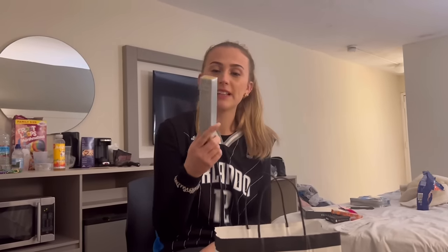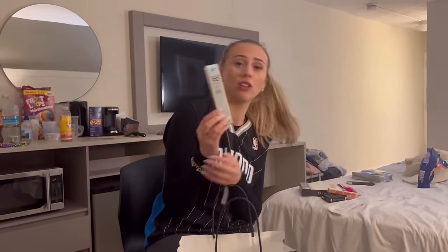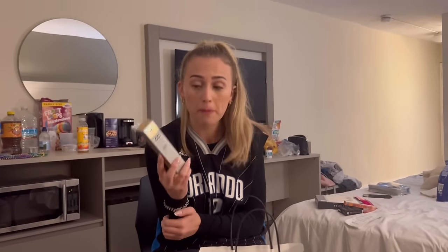Next up, foundation. This is the IT Cosmetics CC Cream. It's got SPF 50, anti-aging, colour correcting. It's full coverage. Now, I don't usually go for full coverage foundations, but I've heard a lot of good things about this, so I decided to do it. That was $47, which is a bit pricey, but this is 100% worth the money. It is so good, and it literally gets rid of any redness. That's in the shade Fair Light.